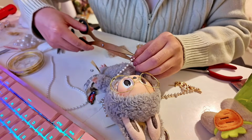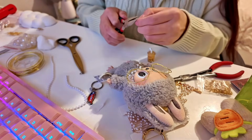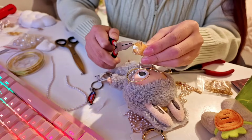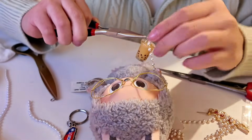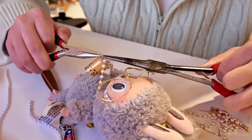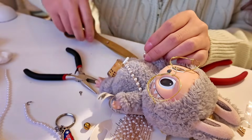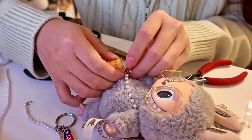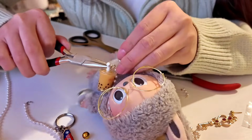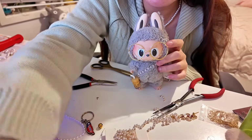Long is good enough. Take some of these, open her up, and add the little bubble tea on one side. Oh, I think it's a little bit long. I think I need to make it a bit shorter. I think that's a better length. And now he has a little bubble tea.